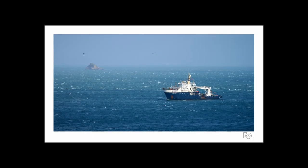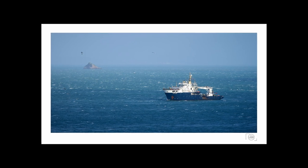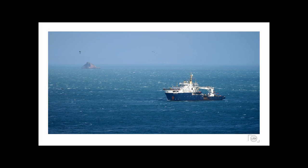Just as a record shot, I took this photograph of the Galatea, which is a Trinity House vessel. It's used to service light vessels and navigation beacons around the country.